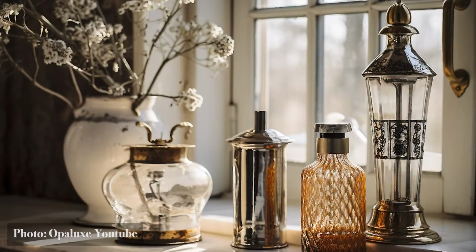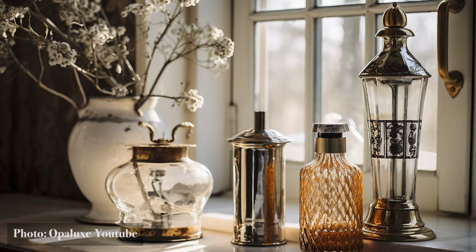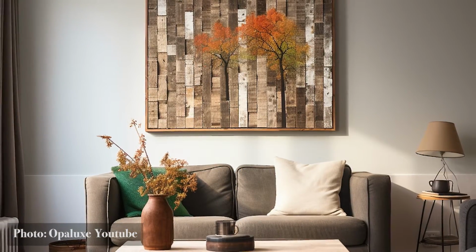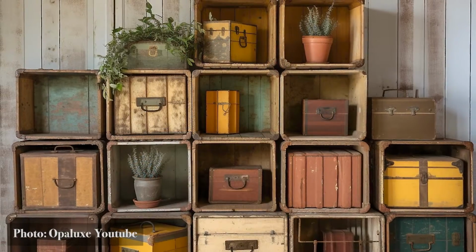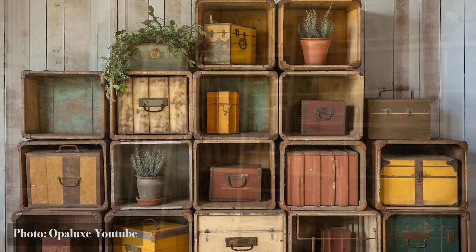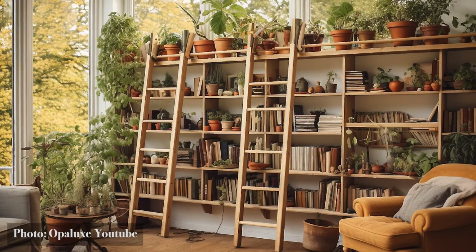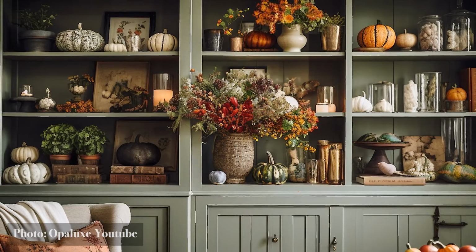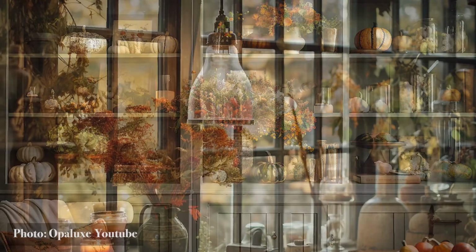But upcycling doesn't stop there. You can turn discarded wooden pallets into rustic wall art, repurpose vintage crates into stylish storage solutions, or transform old ladders into unique bookshelves. The possibilities are as endless as your creativity.